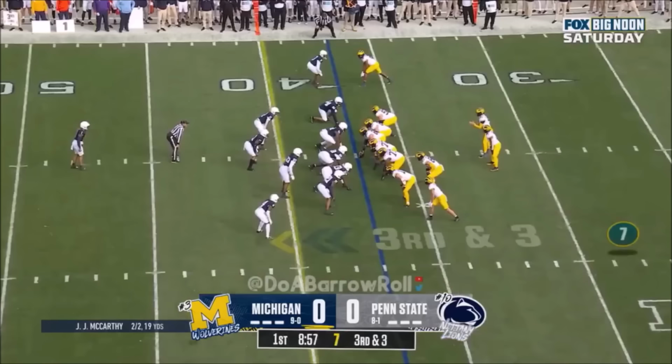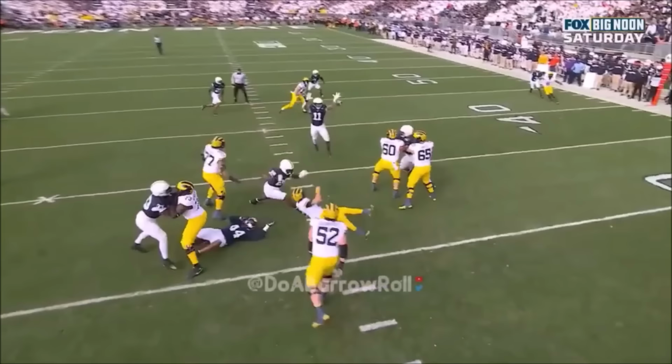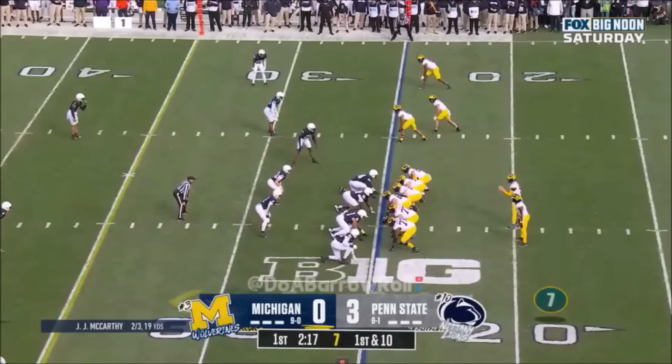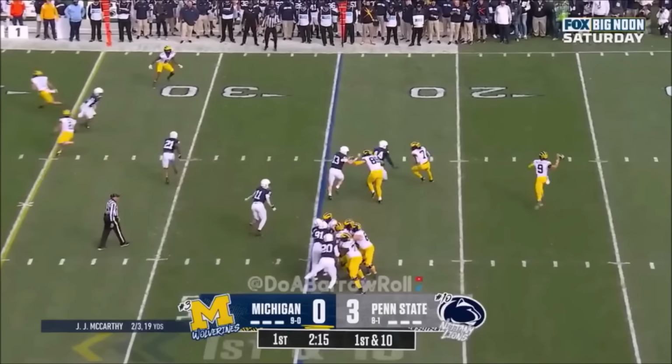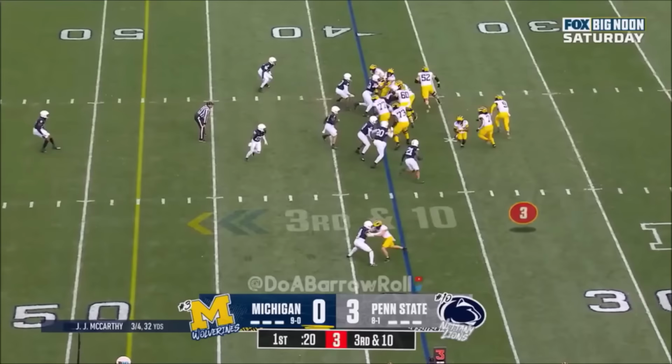Penn State showing blitz. Here's McCarthy, steps up in the pocket, in trouble. Robinson with the pressure right here around the edge, and he just beats the right tackle, Carson Barnhart. McCarthy tries to get away, can't quite get there, and he's lucky. Donovan Edwards in the game at running back. McCarthy sprints out of the pocket, throws on the move, and it's caught. Third down and 10 at the 38.